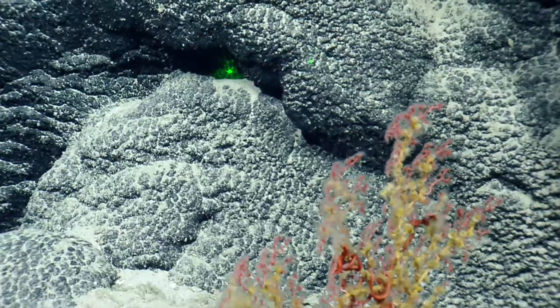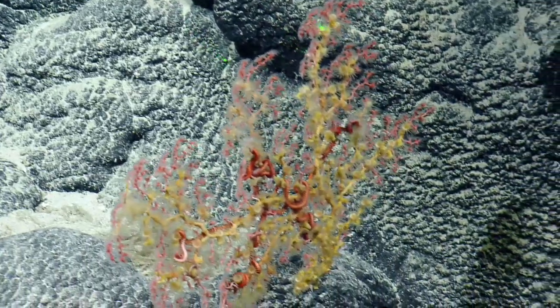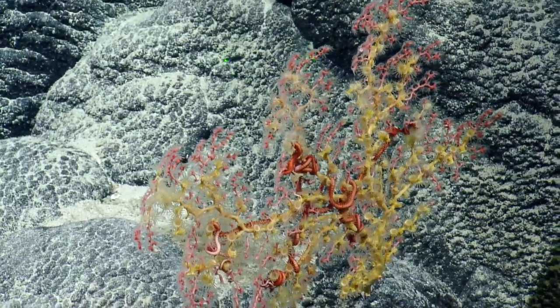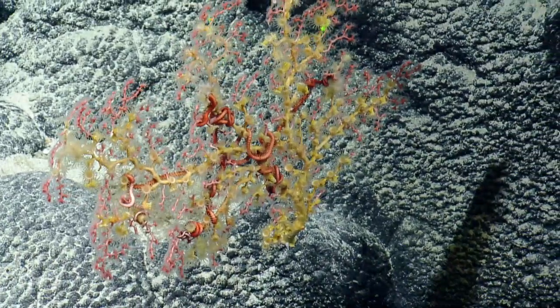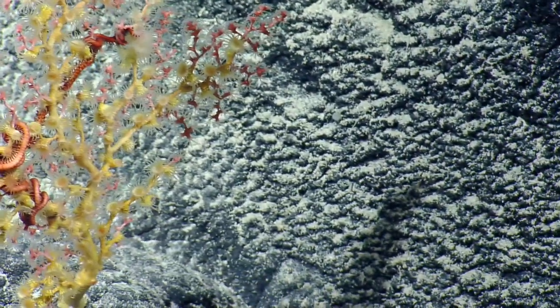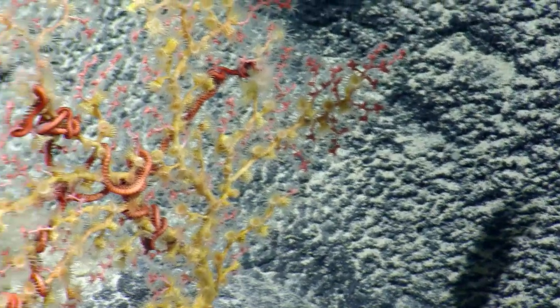Oh, this is another interesting relationship between zoanthids and corals. Is that a bubblegum with zoanthids? Yeah. Bubblegum with zoanthids. Little stars. This coral's so vibrant compared to the other ones we've seen. Yeah. Kind of in the rocks here.